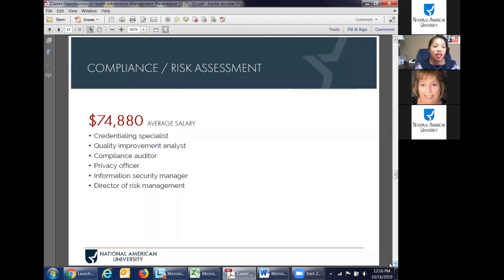Certain positions within the compliance and risk assessment arena include credentialing specialists, quality improvement analysts, compliance auditors, privacy officers, information security managers, and director of risk management, with the average salary being about $74,000 to $75,000 per year.